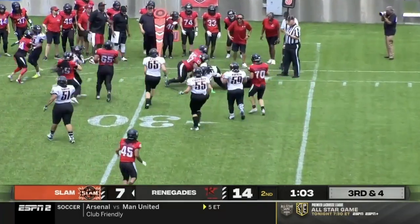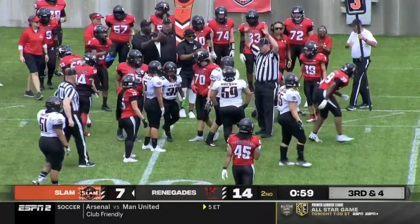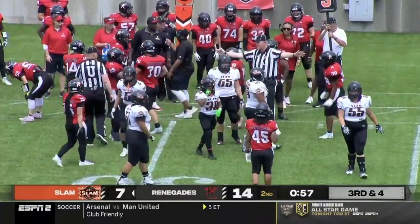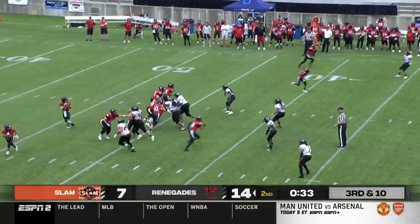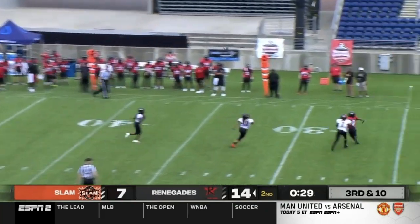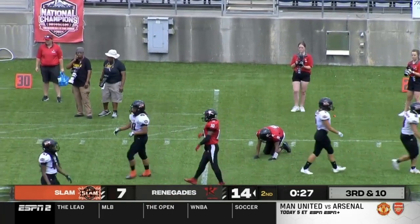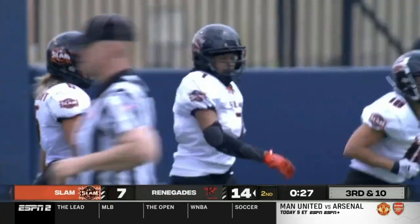So this time Humphrey gets the handoff. She escapes one tackle, but they're going to say that her knee touched the ground. So St. Louis, they trail the Renegades 14-7 here in the 1st half. Cahill has a receiver open. This time it was intended for Ellison. Ellison had great coverage by Smith once again.